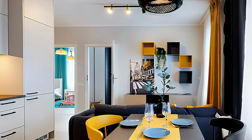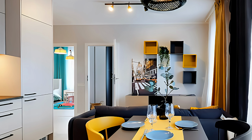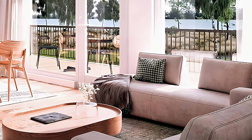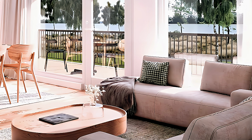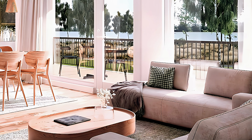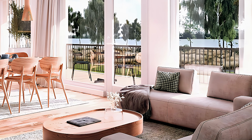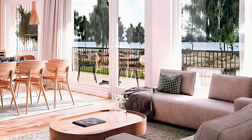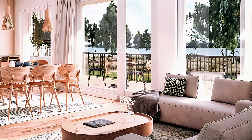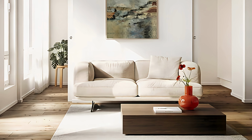Decorative pillows offer a quick and cost-effective way to infuse color, textures, and personality into your living space. By simply changing pillow covers, you can refresh the look of your sofa or bed. Look for pillow covers on sale at department stores or explore handmade options on websites like Etsy for unique finds. Mixing and matching different patterns and materials can add depth and interest to your decor.